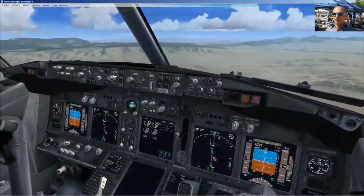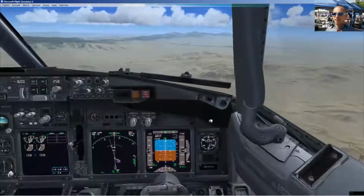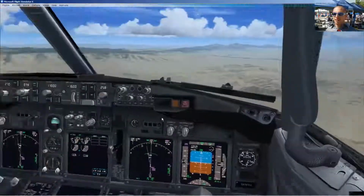You know what? Let's get the autothrottle off. We don't need that anymore. And we can probably, if we wanted to, hand fly. He's going to give us SoCal Approach here fairly soon, so.